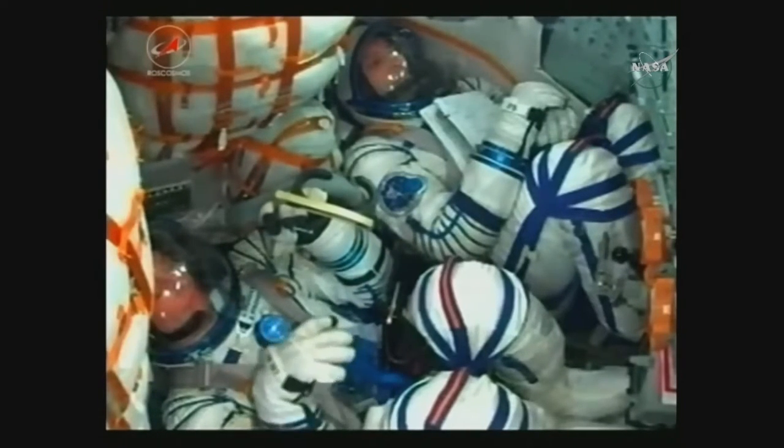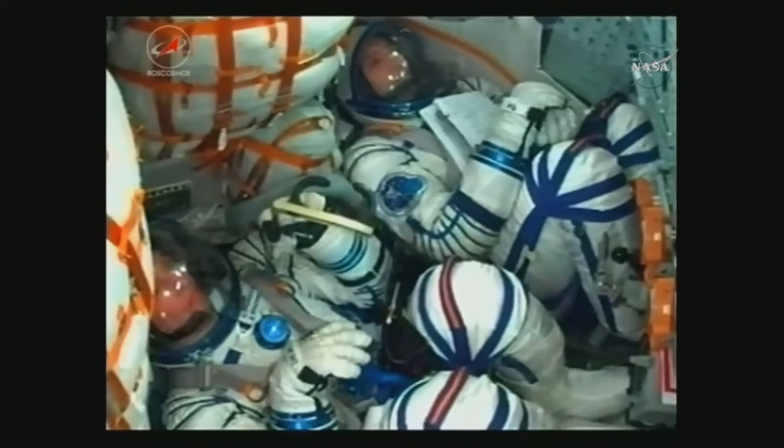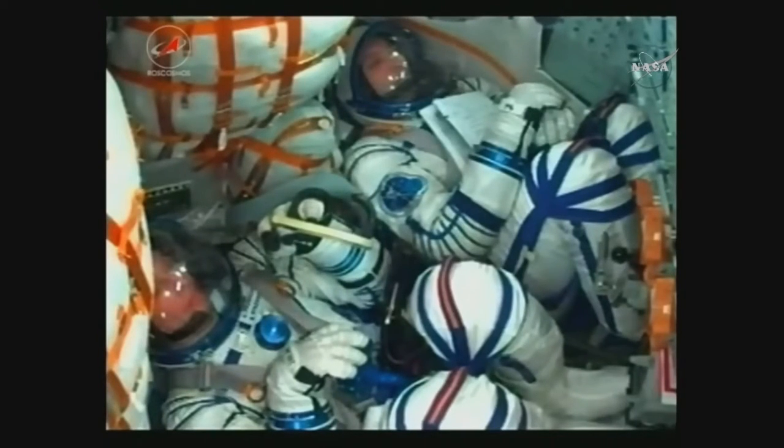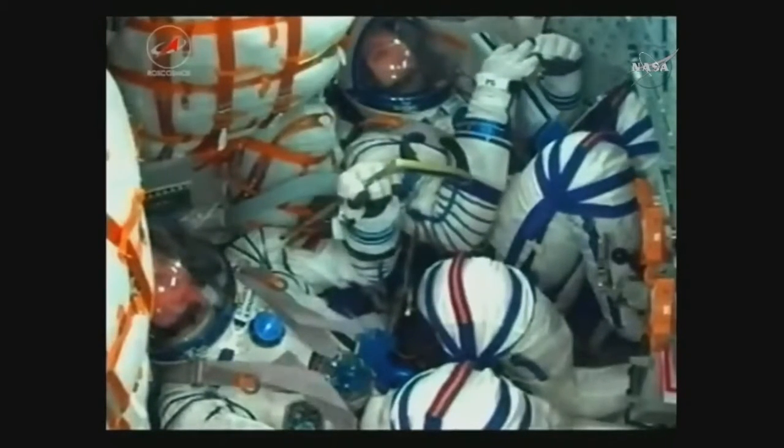500 seconds into flight. 510 seconds into flight. Roll, pitch, and yaw are all nominal. Parameters are nominal as well.